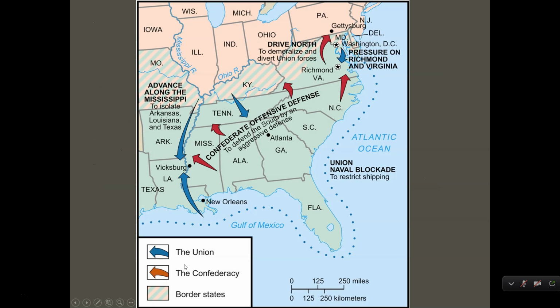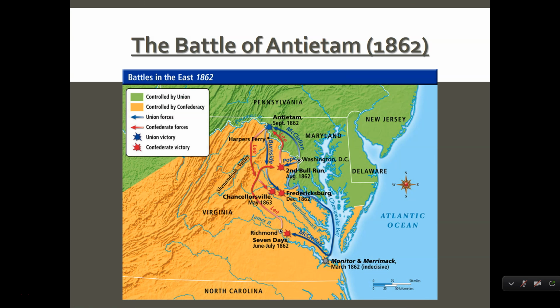Strangle the South. So you can see our plans, right? We're going to attack, cut through the rivers, blockade them, cut them off. That's the winning strategy. All right, so we're going to focus on just a couple of battles here in the Civil War. Our first big battle of note is something called the Battle of Antietam. This takes place right here in southern Maryland, not too far away from Virginia.